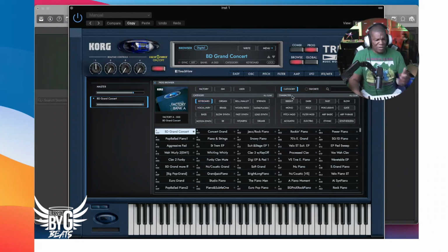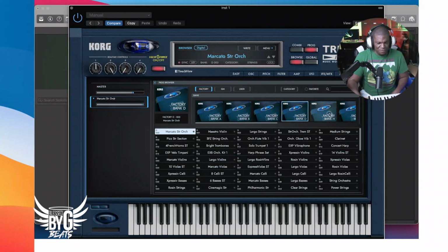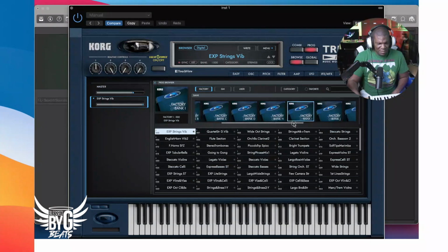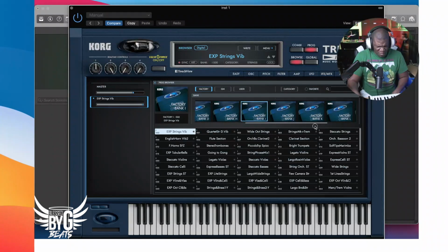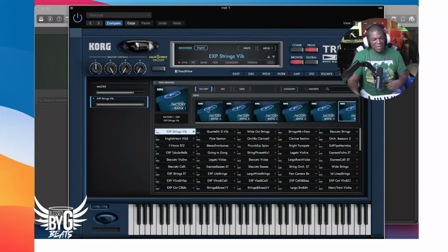Of course, Korg started introducing some expansion packs also, but those expansion packs were not cheap. So you typically tried to get whatever had the most sounds, because you knew even from an upgrade perspective, you probably were not going to be upgrading. But the Korg Triton has a ton of sounds. You got the factory bank A, B, C, D, and then we got factory bank H, I, J, K, L, M. There are just so many. They got all of these expansions in here.